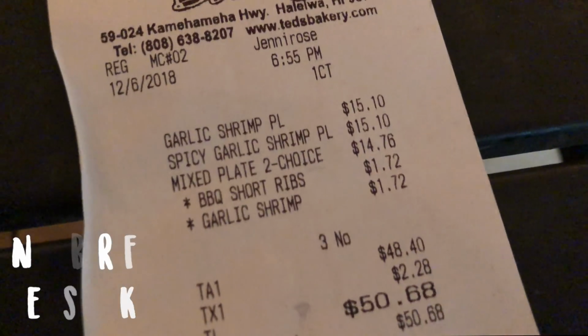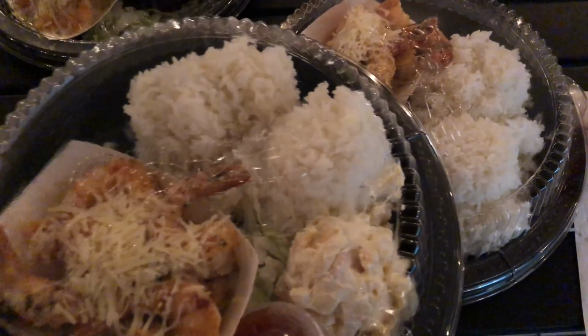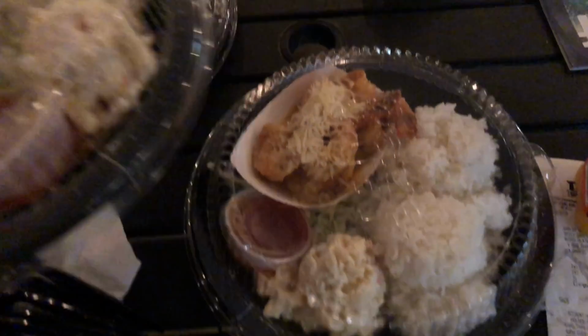Okay, so 4th on my list is going to be Ted's Bakery. It's about an hour away from where we stayed on the North Shore. We drove out there to try the famous garlic shrimp, and it was super delicious. We got 3 because we're trying it. This one is a combination plate, so we got the Hawaiian ribs and the garlic shrimp, and then 2 more orders of it. One is spicy and then one is regular. We got rice and mac salad.